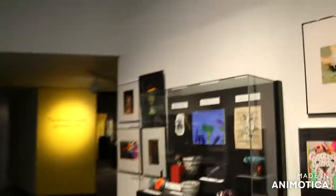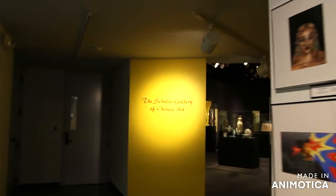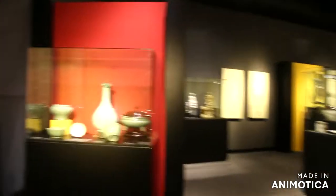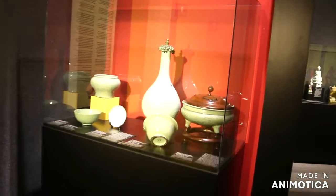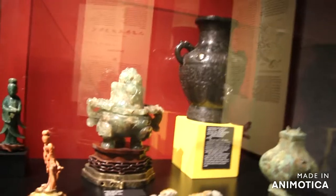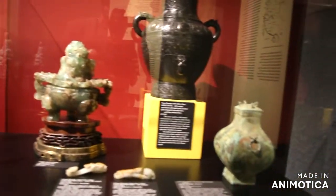So we will continue this way as we go to the Chinese art. And then we gotta go backwards. We're moving around the museum in a weird way. So we got really pretty stuff in here, guys.